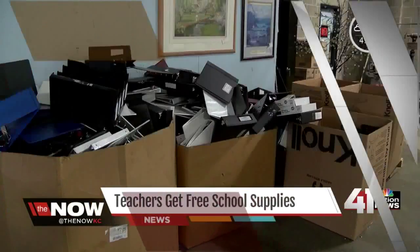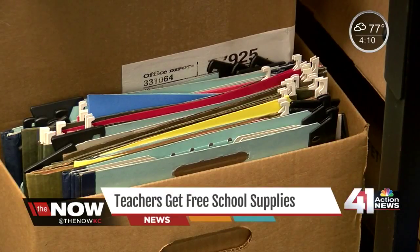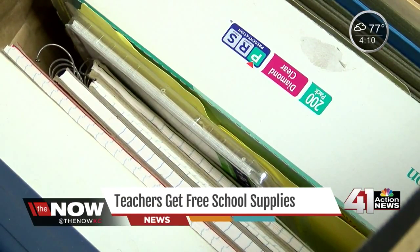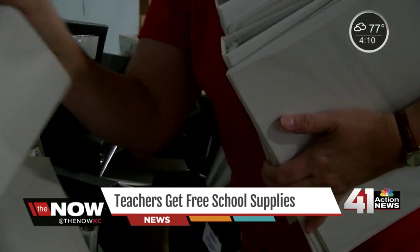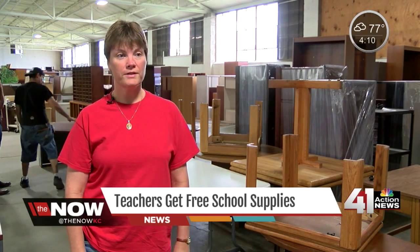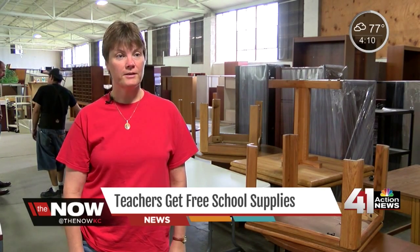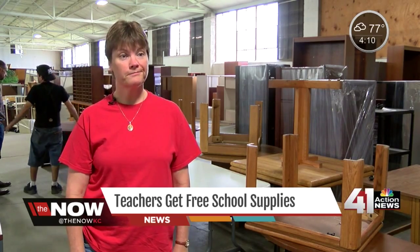It's a treasure trove unlike any other in the metro. Mountains of binders, a tower of folders, piles of pencil sharpeners and notebook paper. While office supplies may be mundane to most, to teachers like Leanne Dunn, they're a hot commodity. A lot of times the teachers are needing to buy all kinds of supplies for their classroom. They'll buy bookcases and books and notebooks and binders, things like that, to subsidize what they use for teaching supplies in the classroom. The reason?